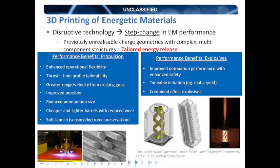And this growth stems from the magnitude of the performance gains that can be realised if we start to use previously unrealisable geometries, multi-component structures that are currently not feasible with today's processing techniques, allowing us to tailor the energy release out of our system. So for propulsion, this means we can tailor the thrust time grain, which leads to better performance, operational flexibility, and even tailorability over the spectral release of pyrotechnics.